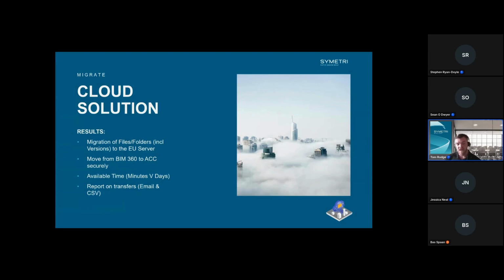Something they didn't consider was available time. When they were talking about certain folders, they didn't realize that if they were to do this manually or with another approach, it could have taken days for some folders. They realized with a solution like this, it could take minutes, saving the need for someone to sit there and manually move this data, which brings in human error. And the final point, they were able to have that report on the transfers through email and CSV. So again, they had that log, they could go back to it at a later point in time and be confident that the data was moved across as securely as possible.